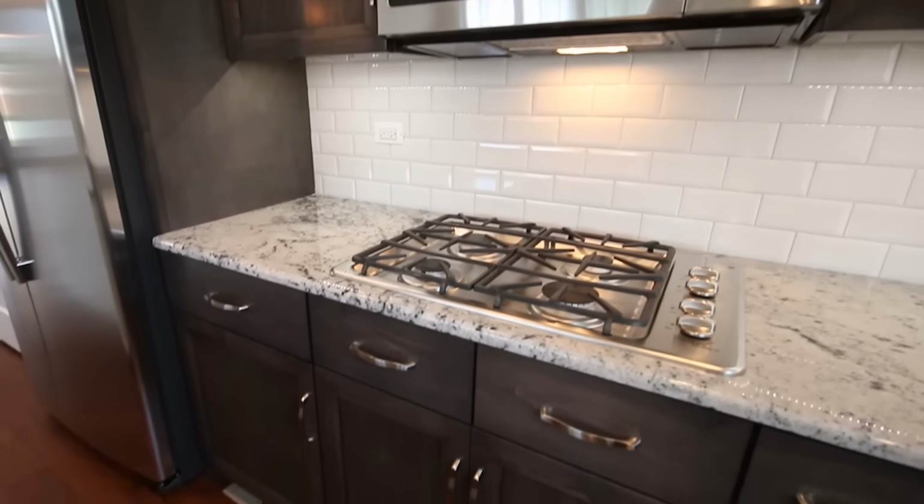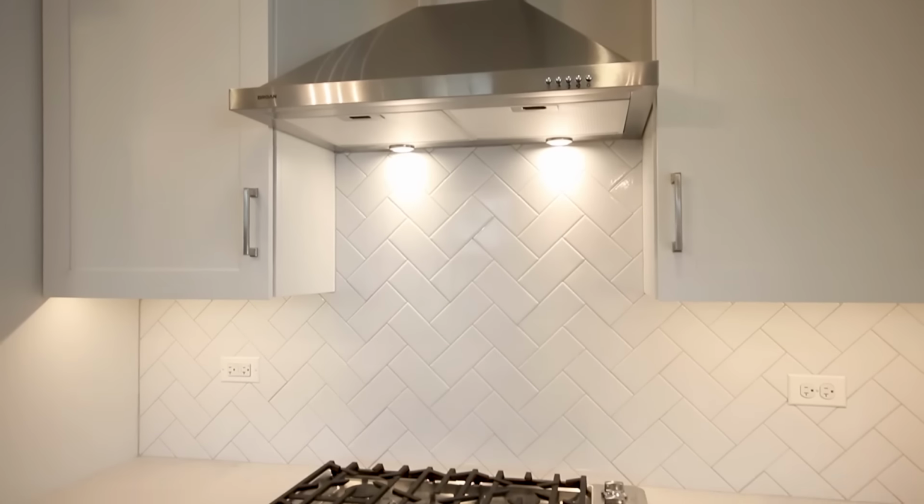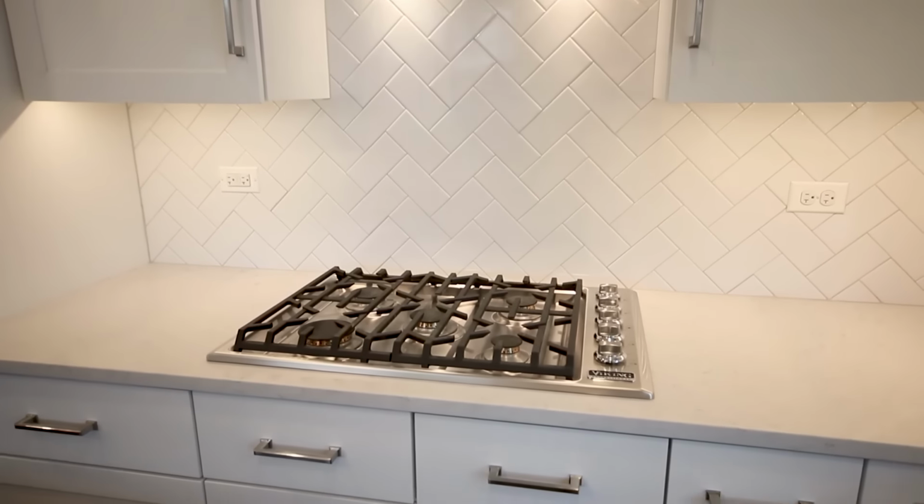Also, if you're doing a cooktop and you don't have an oven underneath it, I highly recommend nice drawers under the cooktop, because then that's where you can place pans, and that's where you're right there. You're not moving as much in your kitchen, and it makes it really convenient.